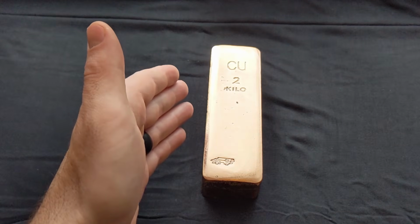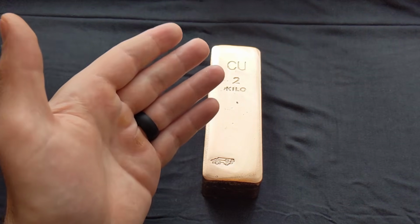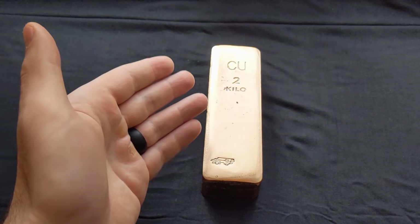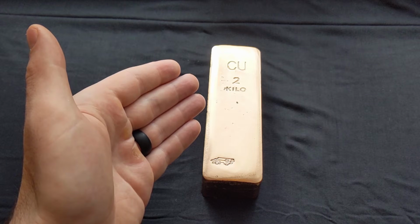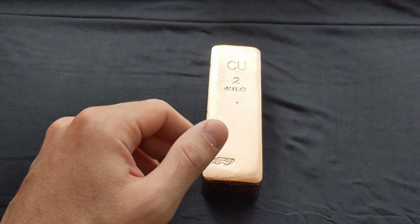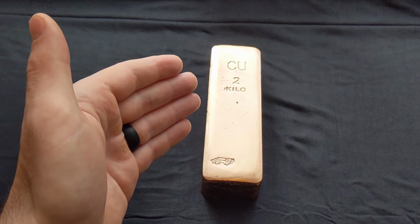If you go down to the 1 ounce round size, it's even worse than these 2-kilo bars. You're paying just astronomical markups for those 1 ounce copper rounds. So I think that those are really something to stay away from for the copper investor. Fine for a copper collector, but don't get suckered into thinking that those are a bullion investment, because they're really not.